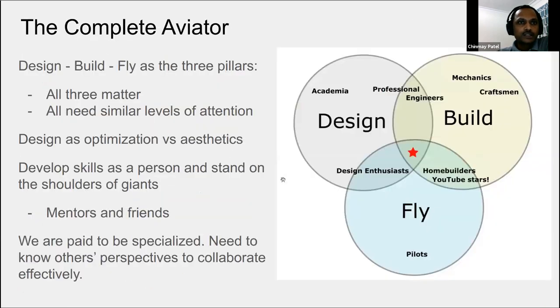It was actually a friend that I met at the Hiller Museum who was designing an airplane of his own. And he told me that, Chinmay, if you want to design an airplane of your own, you have to think of design, build, and fly as three pillars. And you have to try to be equally good in each one of them. I have to clarify that design for engineers is not just the aesthetics, but it is also about improving a design using formal mathematical principles, which is called optimization.